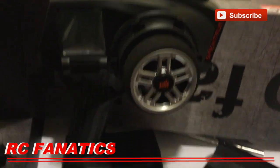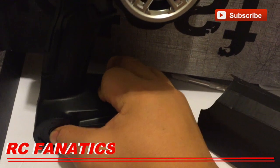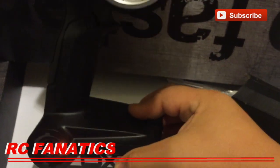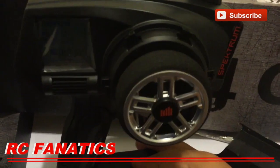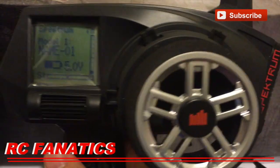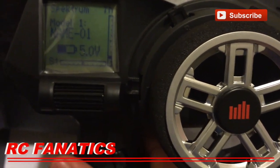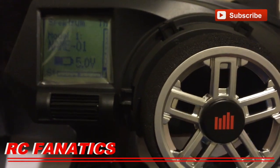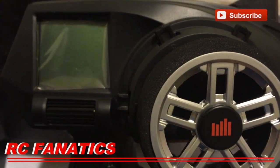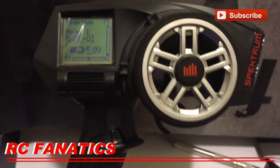Okay, just now I mentioned that if you wanna switch on the radio, you simply press the button here. Because I put a battery inside the radio control already, you will see the light is on. They give you some introduction. They show you the voltage of the radio battery. As you can see, if I press that switch off, Spektrum. So I press that on, Spektrum radio is on.